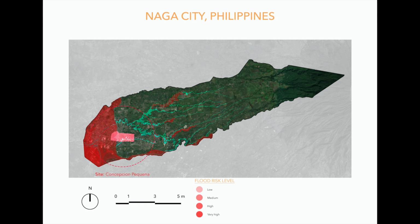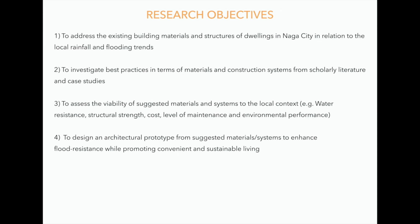In particular, this research focuses on the barangay Concepcion Pequena due to its proximity to public amenities including educational institutes, healthcare centers, and places of worship. And among the flood-vulnerable barangays, some parts of the site are within the moderate flood risk zone and have a river running through it. The following objectives in this project are hence considered, involving considerable selection of materials, structure, and typologies that will encourage convenience to households within and outside their homes.